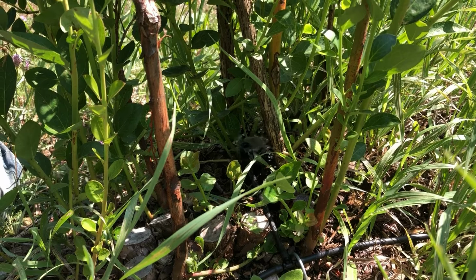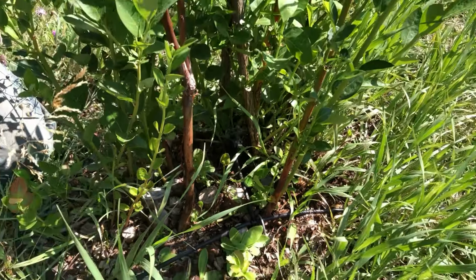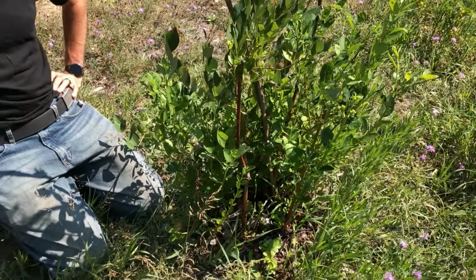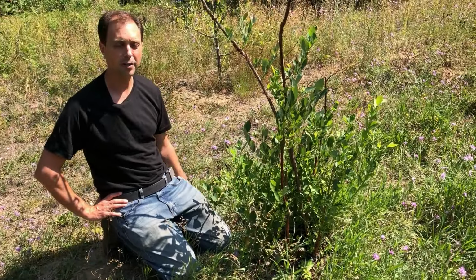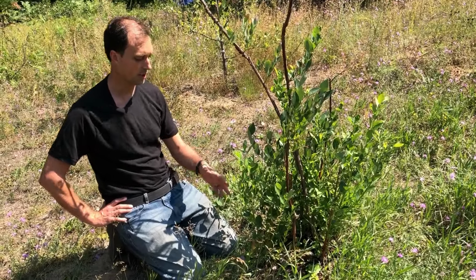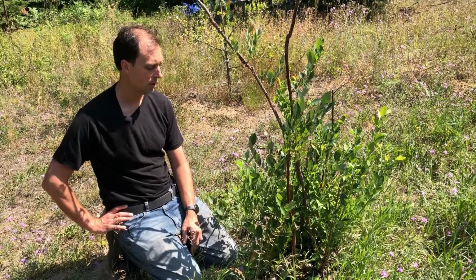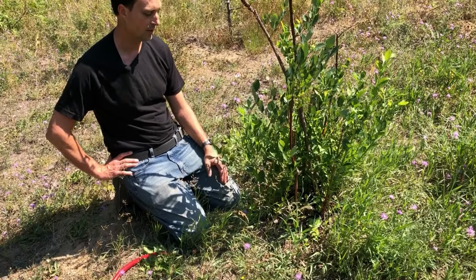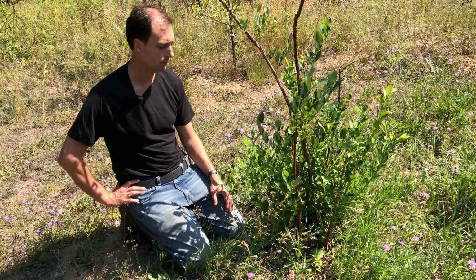And you can still hand water with this, but what it does is it provides kind of an emergency backup for us, where if we get busy or are gone or whatever, we know that the plants are getting water and sufficient water. And then, like I said, you can still hand water in addition if you wanted to. But we've found this to work pretty well, and I'm sure we'll still keep experimenting with it.